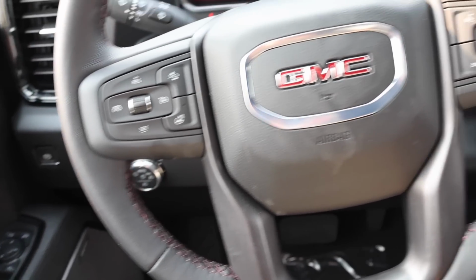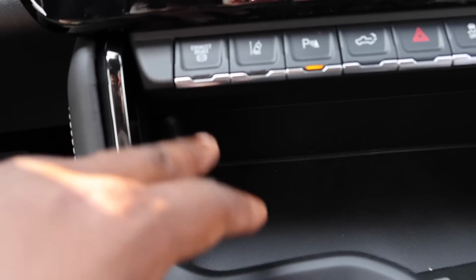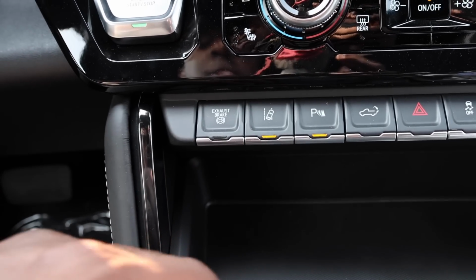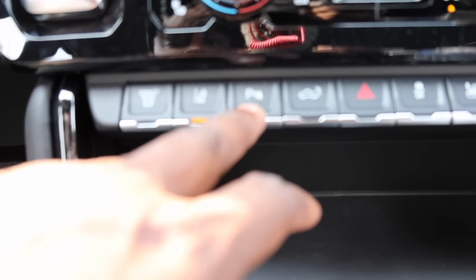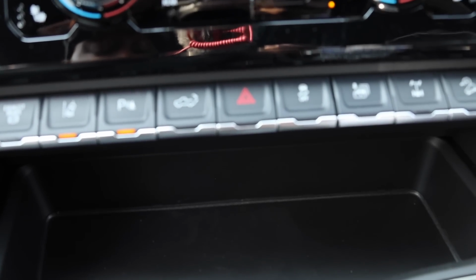Here's the steering wheel. This truck does have adaptive cruise control. Also down below, exhaust brake, your lane keep assist alert, so it's not going to steer the steering wheel. Parking sensors, you can drop the tailgate, you cannot lift it back up, however you have to go out and do it yourself.